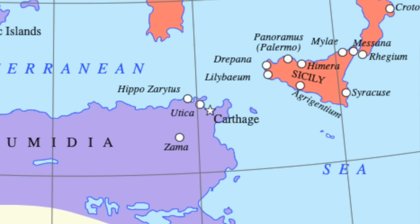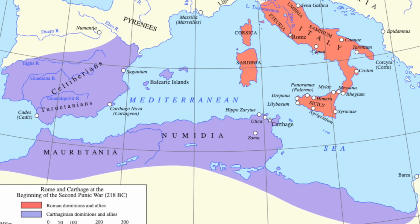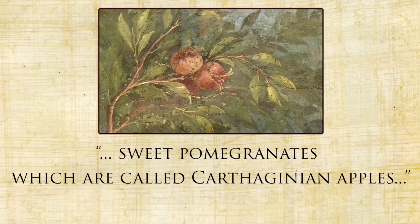The city-state of Carthage once had an empire that dominated the western Mediterranean. Yet, with few exceptions, we have very little information on them from their point of view, because most of what we know about ancient Carthage comes from their sworn enemies, the Romans. Even most of what we know about the food that they ate, which is very little, comes from Roman authors, like Columella's mention of sweet pomegranates, which are called Carthaginian apples.